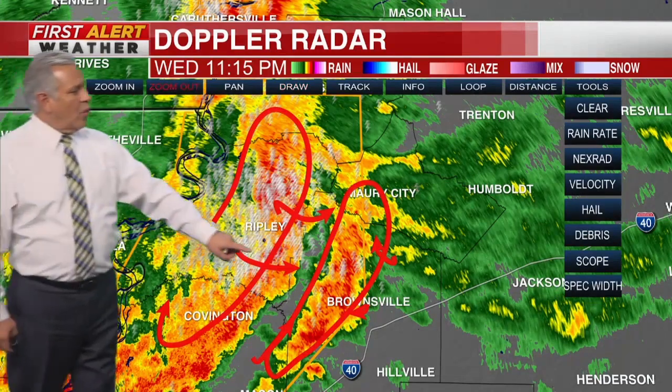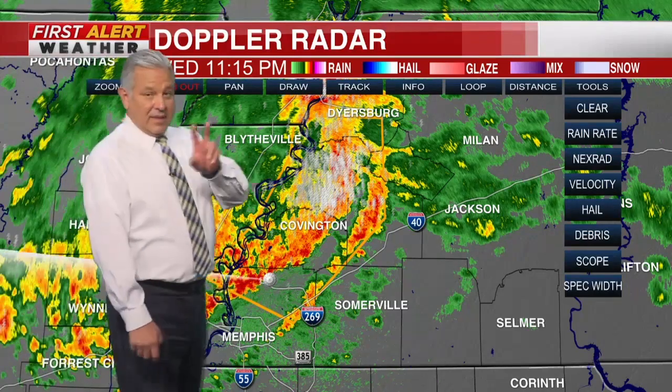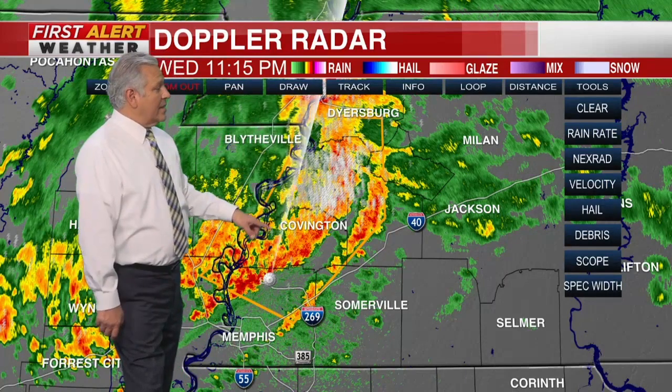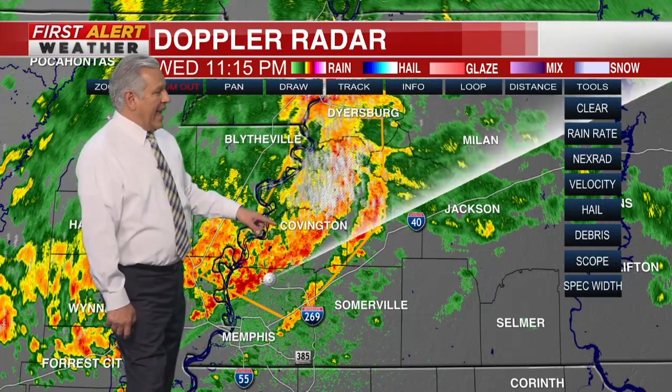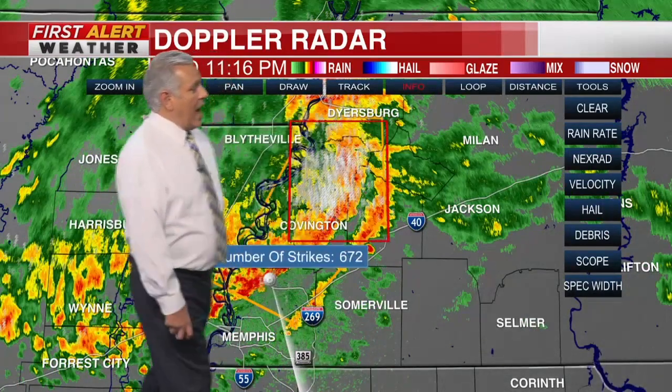One of the things we have to watch carefully is there's still a lot of lightning in there, and lightning is the second most deadly natural phenomenon. Fortunately, not a lot of people are out now in the nighttime hours, but what this can do is take out power, because lightning and power grids do not work well together. 627 strikes of lightning, from around the southern Tipton County border up to just south of Dyersburg. So that is a lot of lightning. I've said this before, lightning strikes the earth about 30,000 times a day on average.